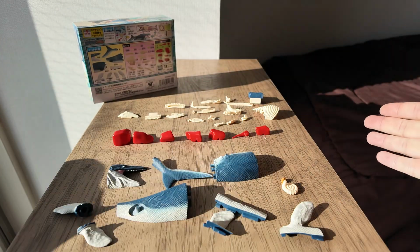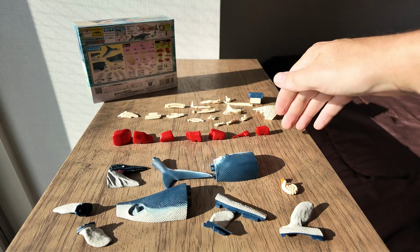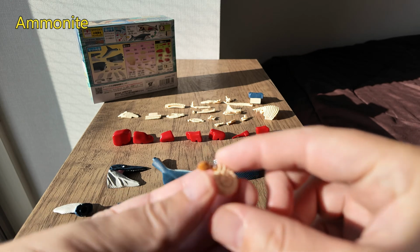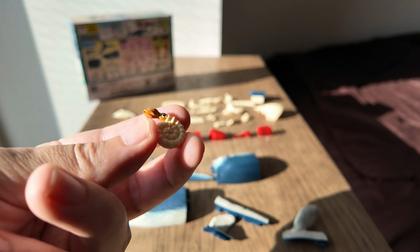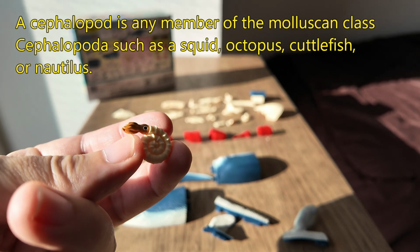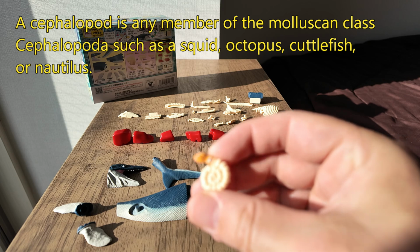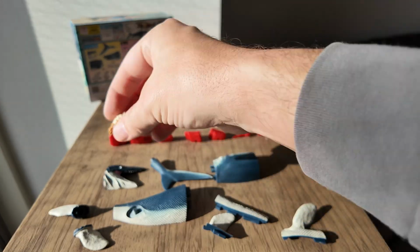Okay, and these are what the parts look like when they're outside the bags. The bones, the organs, and the skin pieces. I've checked, and this represents an ammonite. Ammonites were shelled cephalopods that died out about 66 million years ago. A cephalopod is a kind of mollusk, so in a similar family to squid and octopus and cuttlefish and nautilus.